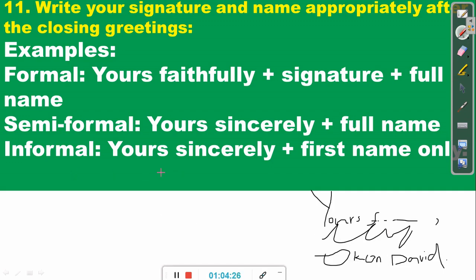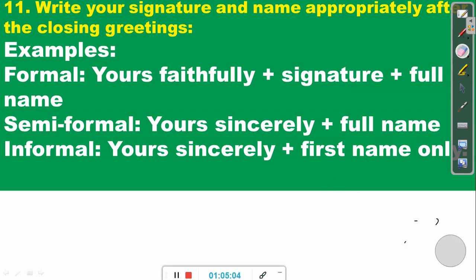Then if it is an informal letter, you can write yours sincerely or yours ever, or yours affectionately. If you are writing to your mother, for instance, you share some degree of affection with your mother, and so you can say yours affectionately or affectionately yours. And once you have written yours sincerely or yours affectionately, as the case may be, after a comma, you simply write your first name, yours affectionately, comma, Rose, full stop. All right? So that is exactly how to bring your letter to a close.